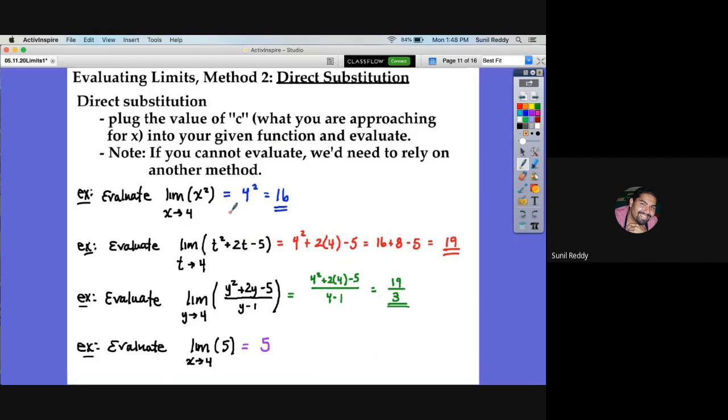And finally, the limit of 5 as x approaches 4. Well, if your function is defined as 5 everywhere, then no matter what you're approaching for x, your y value should always equal 5. So the limit of a constant is just always going to equal that constant no matter where you're approaching. I hope that makes sense. If your function is always equal to 5, then you have a horizontal line at 5 forever. So no matter where you're going for x, in this case 4, your y value is always just going to be 5.